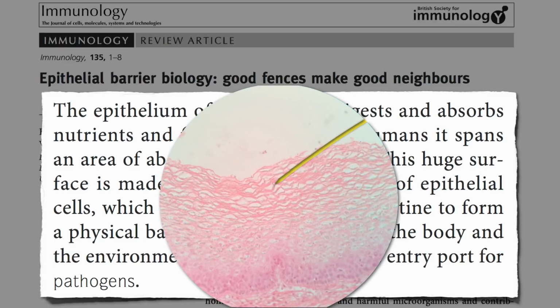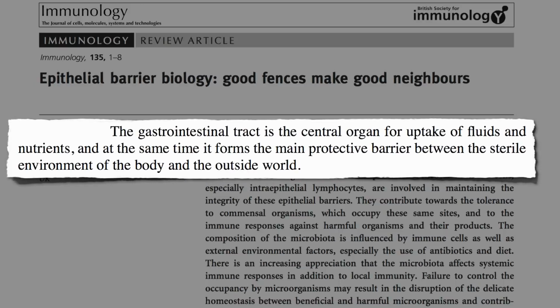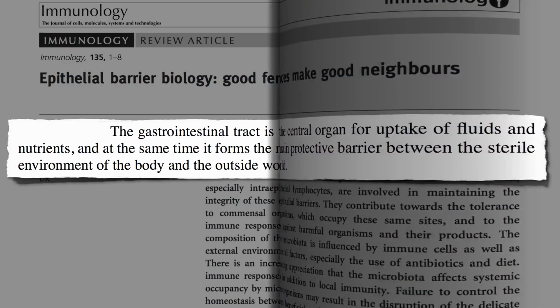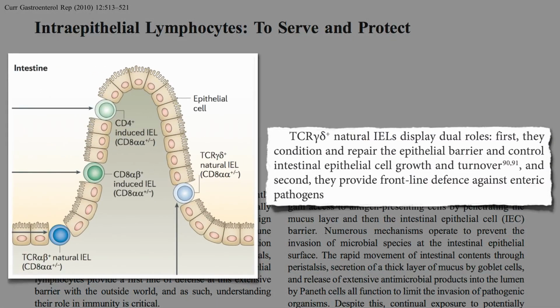It's a good idea for our skin to be waterproof, so we don't start leaking, but the lining of our gut has to allow for the absorption of fluids and nutrients. With such a thin, fragile layer between our sterile core and outer chaos, we better have quite a defense system in place, and indeed, that's where intraepithelial lymphocytes come in. They serve two functions. They condition and repair that thin barrier, and provide a frontline defense against intestinal pathogens.